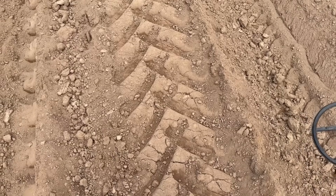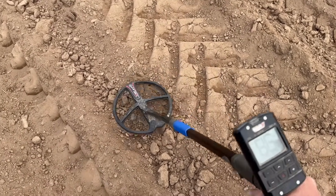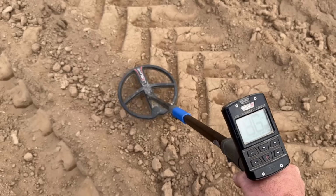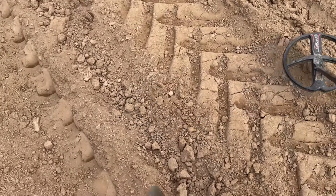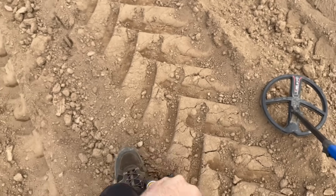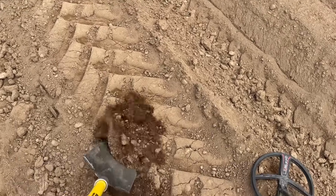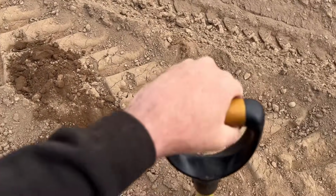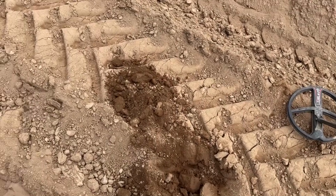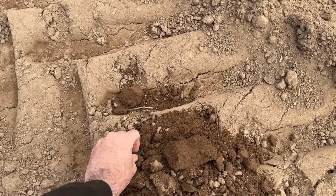Our luck might be improving because I think it's there, just about 15 feet away from the Victoria silver is another target, 86. Well, I can see a coin. We've got a penny. Phenomenal. Isn't detecting weird how it can just go and turn in an instant?